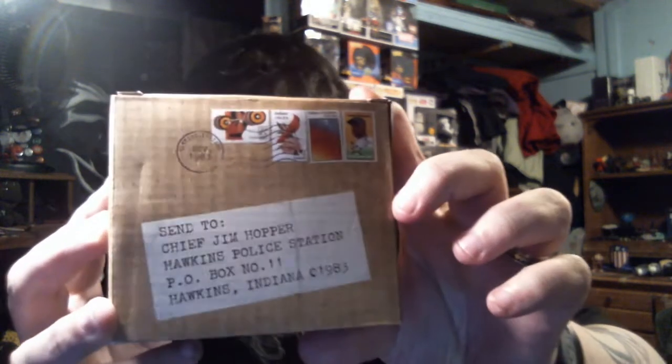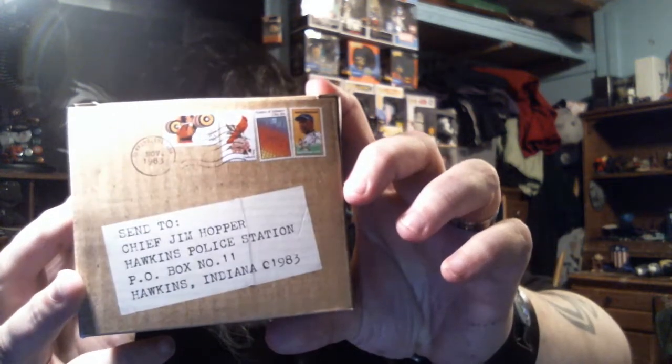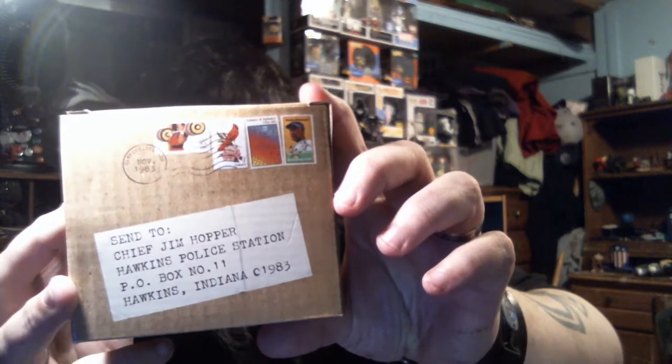Okay, I'm going to show you the front of the box. It looks like an ordinary, crappy paper box, but it's actually not. It's clear. It's smooth. And it's addressed to Chief Jim Hopper, Hawkins Police Station, P.O. Box number 11. Again with the 11. Hawkins, Indiana, C1, circa 1983.